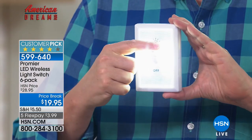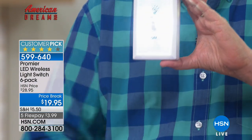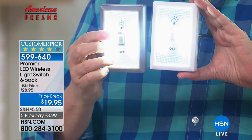My producer, Steve, will laugh at me because we both do a lot of gym time. I actually bought these for selfies in the gym. What's a gym?